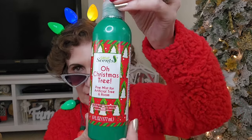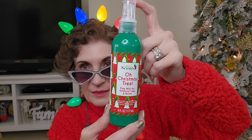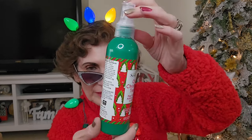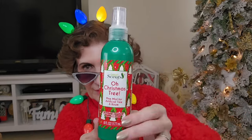It's Great Scents Oh Christmas Tree Pine Mist for Artificial Tree and Room. So it's supposed to smell, I guess, like a Christmas tree. I saw this on so many other people's channels. I'm like, I'm never going to find it. And today I saw it in my $1 tree, and yesterday I saw it in another Dollar Tree. So I'm like, wow, better late than never, I guess. It's manufactured by Delta Brands, Inc. And let's give it a sniff, shall we?